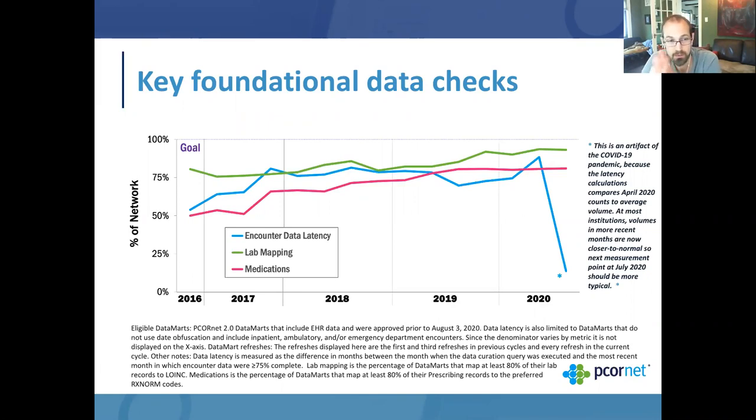And so what we have here are some of the key foundational data checks. What you're looking at is the pink line, which is essentially the percentage of medication orders that are mapped to what we would call a preferred RxNorm term type. There's a number of different valid codes that, for any given medication order, describe it at varying levels of granularity. The preferred codes in PCORnet are the most granular. They're the ones that encode the most information. And so there's a check that looks at whether sites have at least 80% of their medication orders mapped to that preferred term type.